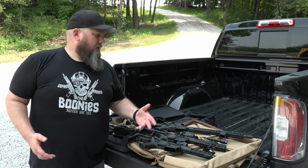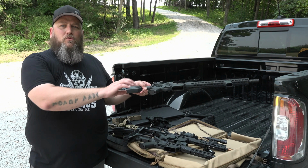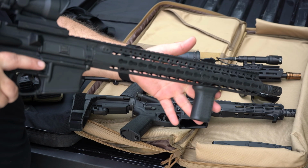All right, number 3 is going to be something like a hand stop, vertical grip, some type of foregrip or something for you here.